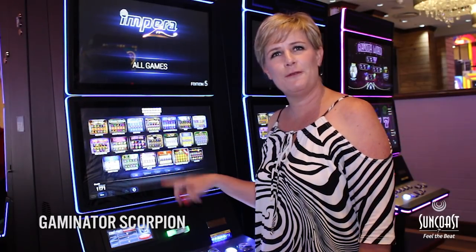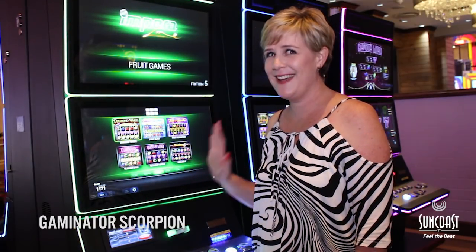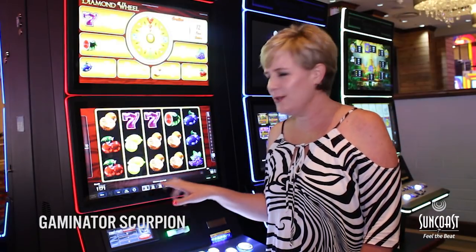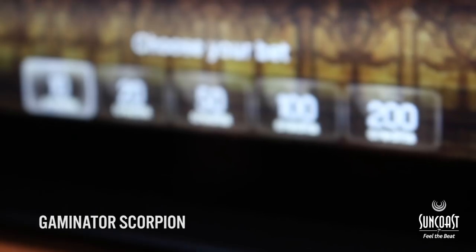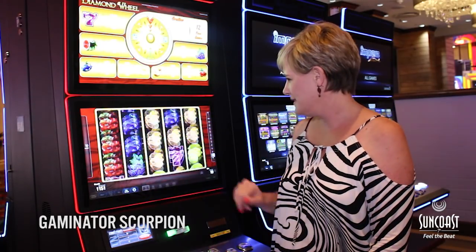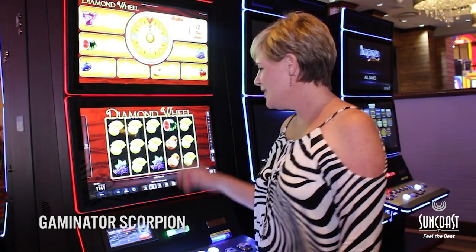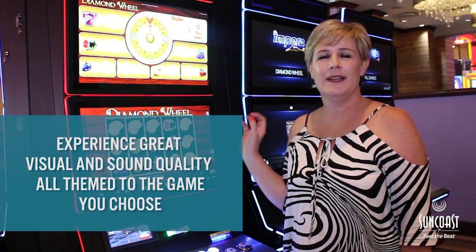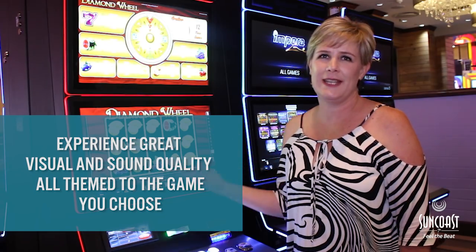We're going to have a look at the fruit games, see what they've got here for us. Just touch the screen. Did you see how slick that was? Okay, let's go with the diamond wheel. At the bottom, you can see we've got between 10 credits and 200 credits. We're going to start with 10 credits, and I'm literally just going to touch the screen and it plays. So as you can see, the visual experience is incredible. High definition, bright colors, really sort of engaging content.